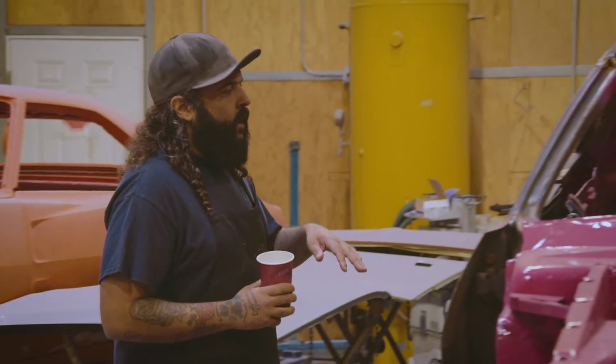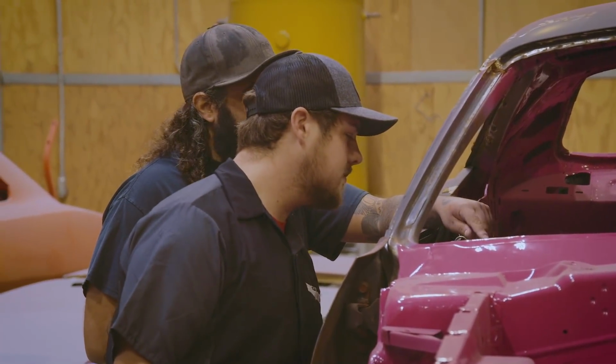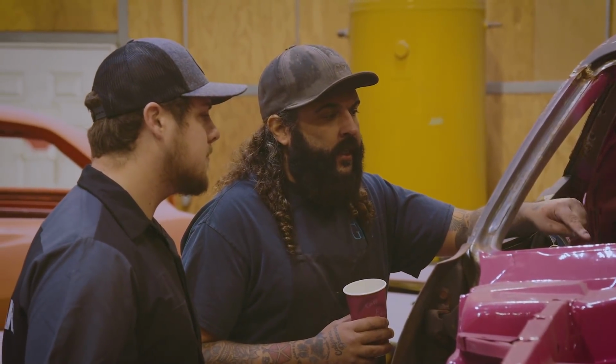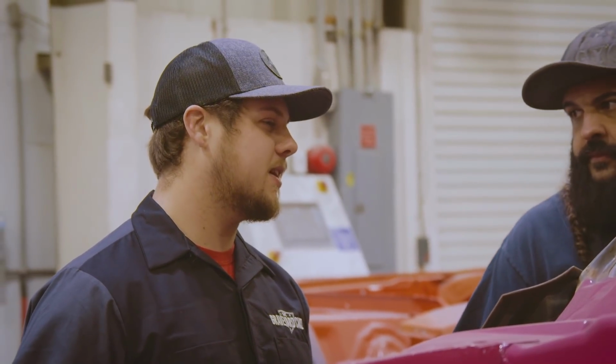Okay, so I think first thing this morning, I want you to get going on this. Get that metal all detailed out, masked up in the booth, seam seal it, and then we get this painted, and then we can get it out to the bundle room. Okay? Does that sound good?